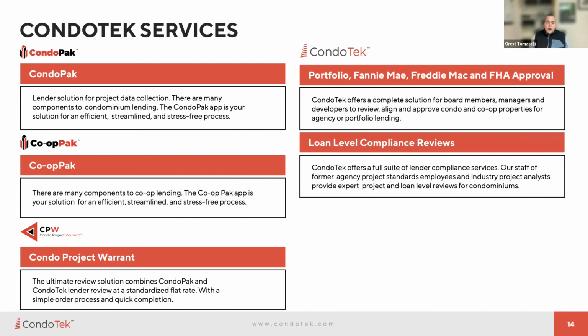A Co-op Pack is the same thing for cooperative developments. We now offer a Condo Project Warrant where you can order a review of all the condominium documents on the development to see if that building is compliant. And we're recommending that a lot of the condominium associations go through this process at least once a year to determine whether or not there is some sort of compliance issue there. We offer direct portfolio, Fannie Mae, Freddie Mac, and FHA approvals.